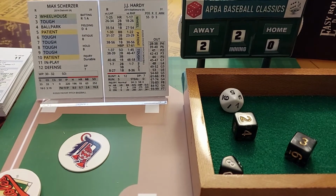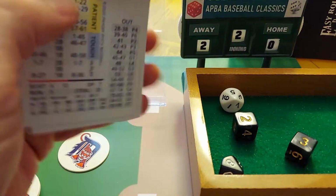Hardy hits from the right side. 5 is patient, and 85 out of range is a ground ball to the shortstop. Andrew Romine throws across the diamond to Miguel Cabrera, and there are 2 quick outs.